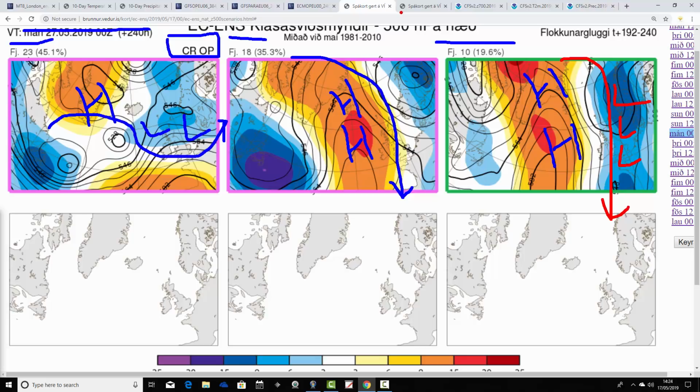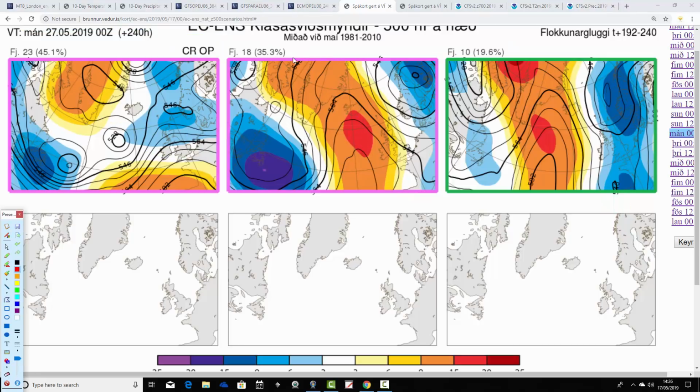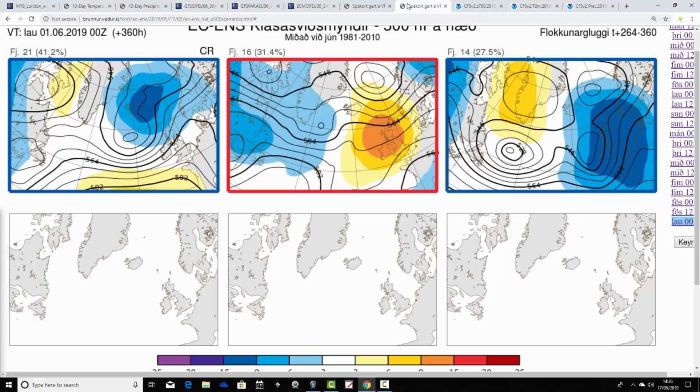So if you put those 10 just there with the 23 just there, you've got 33 out of 51 members of the ECM ensembles that are looking cool and unsettled for the late spring bank holiday weekend, which isn't a particularly good trend to have. That's quite a high number going cool and unsettled for bank holiday Monday. The 18 that are drier are also quite cool, but at least they are a drier option, so the weather would be more useful for anybody who wants to get out and about.